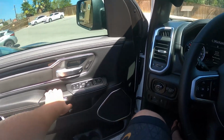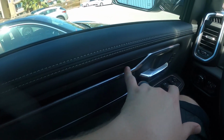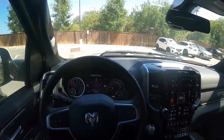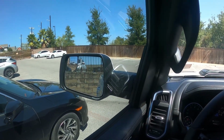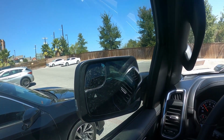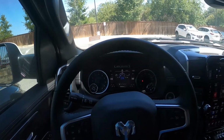But if my wife ever needs to drive it, she can have her own setting. Kind of looks like a carbon fiber finish on the door sill, as well as right here, which I really dig. I love me some carbon fiber, and it's pretty subtle in this truck. And then as well, I have power folding mirrors that I like, which are color matched as well and have turn signals. Go ahead and open that back up.